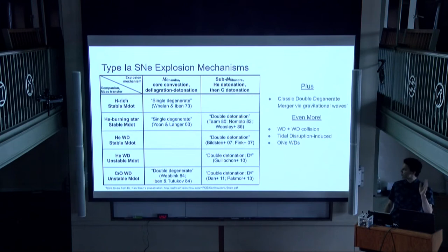And then finally, there are even more models, which I'm not going to get too detailed into. You have white dwarfs that can directly collide instead of inspiraling. You can have a white dwarf black hole system, where tidal disruptions can induce an explosion. And you can also have an oxygen neon white dwarf primary. Everything I've talked about so far has been carbon oxygen white dwarfs. For oxygen neon, there are some problems with theoretically getting them to explode instead of just turning into neutron stars, but potentially there might be some method which can allow these explosions.